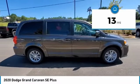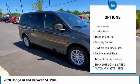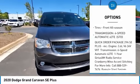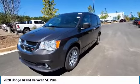Here are some of this vehicle's great options: tire pressure monitor, heated mirrors, aluminum wheels, rear spoiler, brake assist, traction control, stability control, daytime running lights, engine immobilizer, tires, front all season.